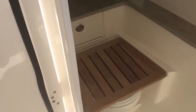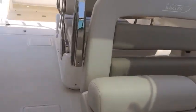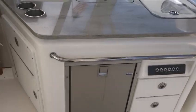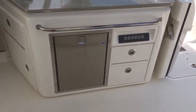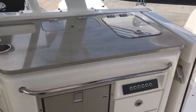Starboard console features a nice marine head, vacuum flush with holding tank, sink, as well as a breaker panel. Awesome entertainment center here with the sink, stainless steel refrigerator, tackle drawers, easy to get to battery switches.